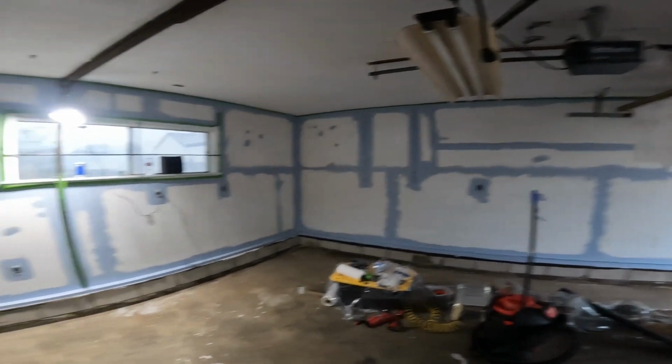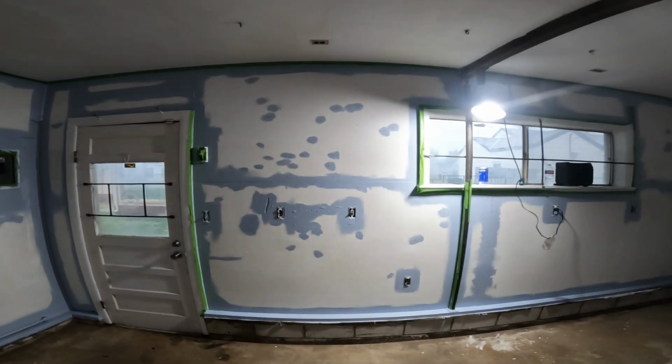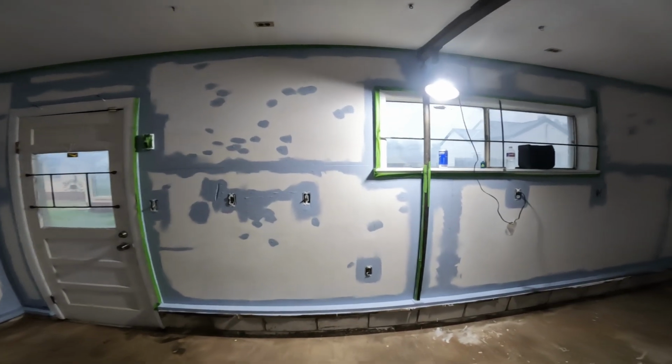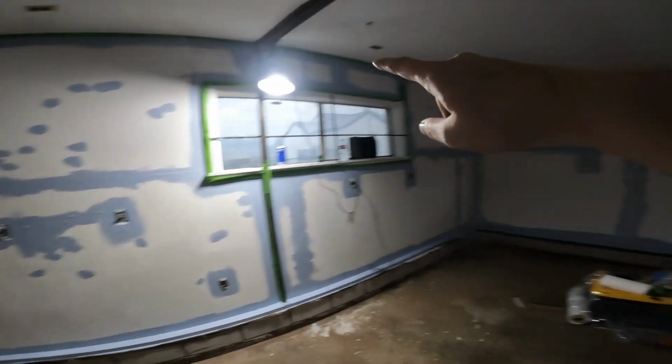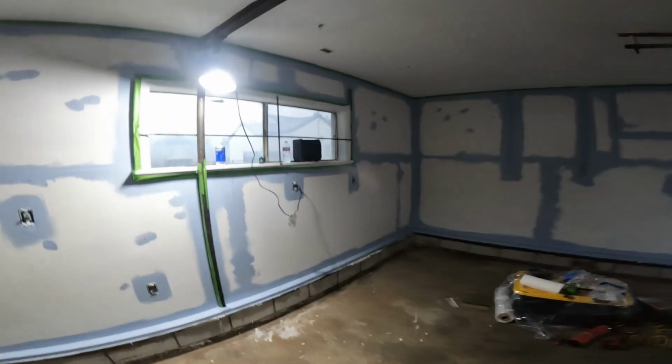So I tried to hit those with the brush a little bit just to make them not have the little white dots after I paint the blue. But it is actually really blue. You can see I had to put a couple of clip-on shop lights in here because the lighting is so bad. It's raining really hard right now.